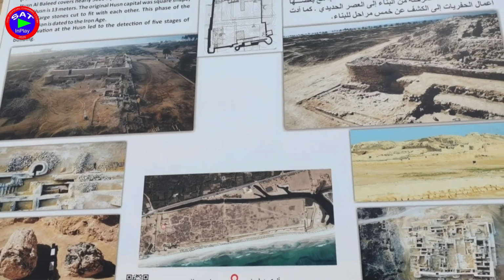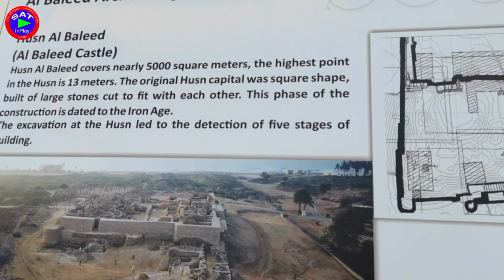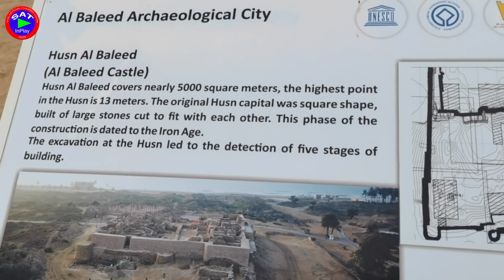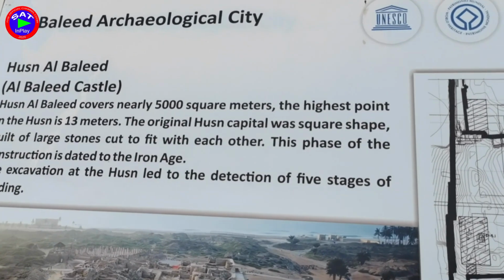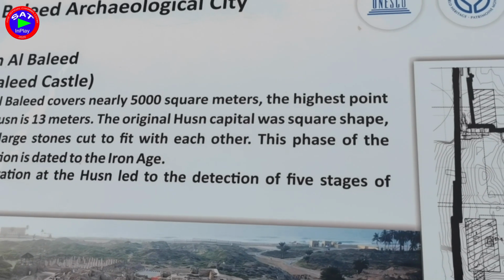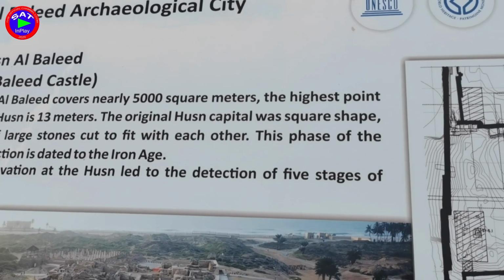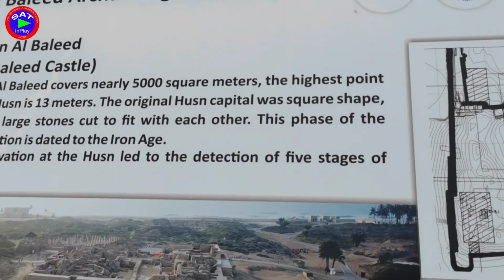So, etong part pala na to, ito yung sinasabi ko sa inyo kanina na malayo, no? Ang pangalan niya dito is Al-Baleed Castle. So, ito yung castle. Ayan yung kanyang description. Highest point in the house. Al-Baleed Castle. Ayan siya.